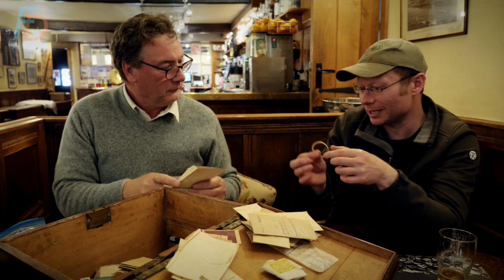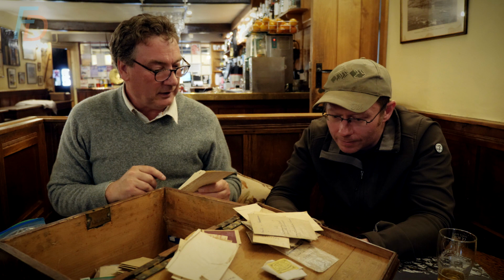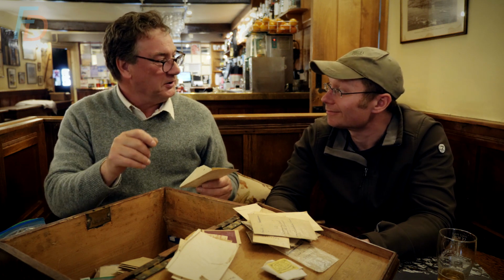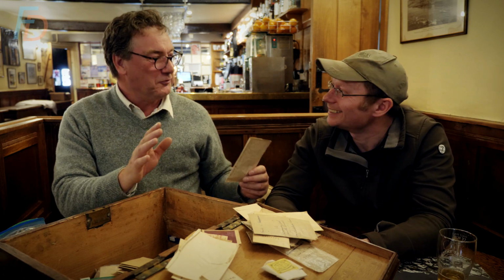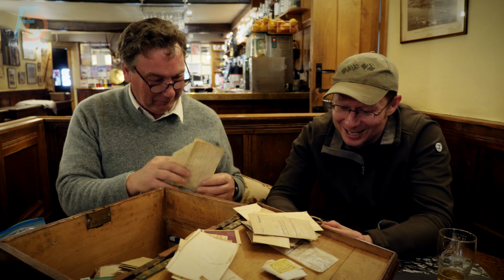But I think if you make them with a bit more skill... There's letters in his correspondence to various fly dressers about the technique of changing droppers. And one of them says, "Have courage." Perfect.